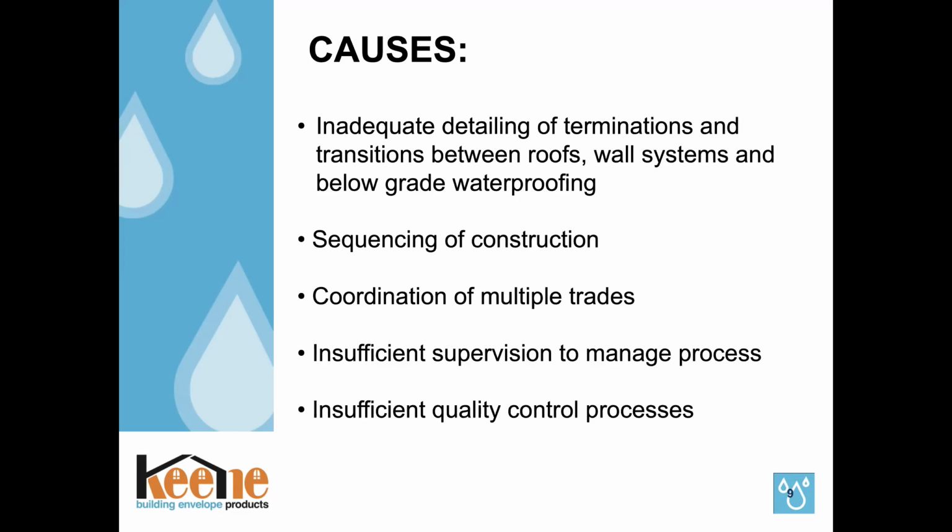So since we know what the common problems are, it'd be nice to know what those causes are. And we see really the same few things over and over and over again. And that is inadequate detailing of terminations and transitions between different systems. So the roof to the wall to the foundation. The sequencing of construction is obviously a big obstacle, and the bigger the project, the more the sequencing becomes an issue. There's the coordination of multiple trades.